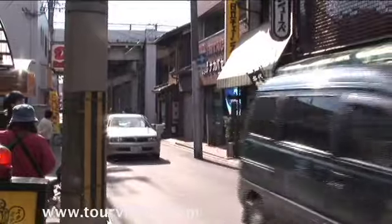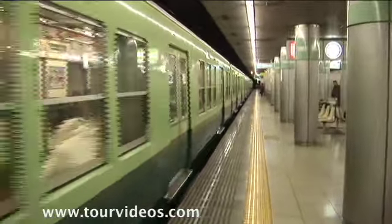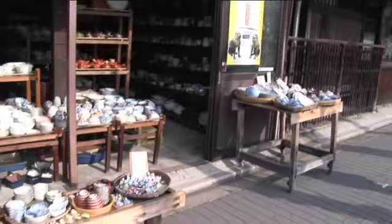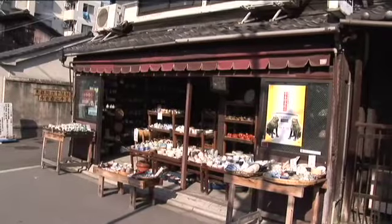Well, we decided to head on north about a mile, and we could have walked it, but instead we thought, okay, let's go to the station area and we'll take the subway, and that'll save us a little bit of walking. We've got to save our energy for strolling in the temple areas and the shopping areas, so we hop on the train. And we're just going 2 stops heading in the direction of the temple of Kiyomizu-dera.